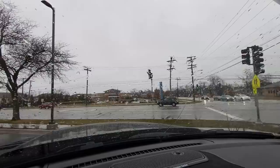Today's drive-through is going to be a Culver's. Good times. Again, a 9'6" clearance, and not as many curves as we had when we were at the Starbucks.